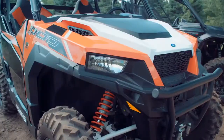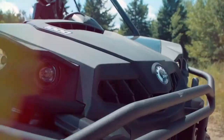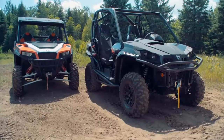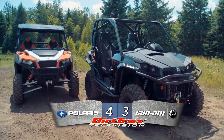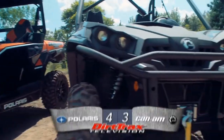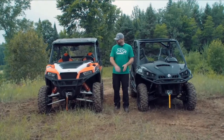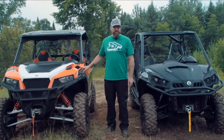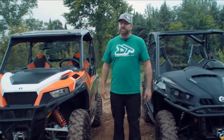All things considered, when it comes to straight up price and value, the Commander gets the nod thanks to its wider range of price options and included accessories. That's 3 points for the Commander. Our points tally now stands at 4 for the General and 3 for the Commander, which means the General is our winner and I think very deserving of the crown.